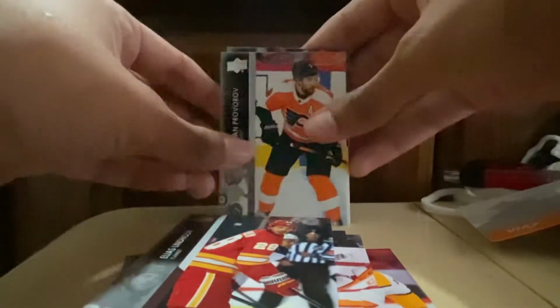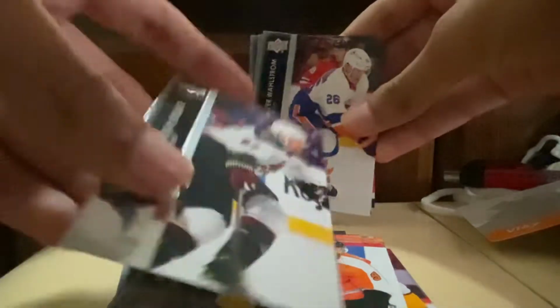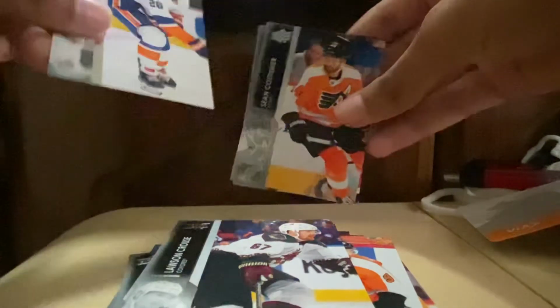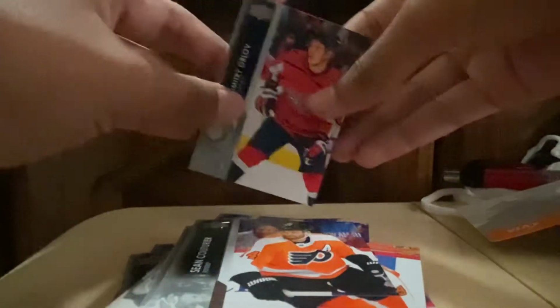Ivan Provorov from the Philadelphia Flyers. Lawson Crouse from the Arizona Coyotes. Oliver Wahlstrom from the New York Islanders. Sean Couturier from the Philadelphia Flyers. Or Sean Couturier, my bad. And we end off with Dmitry Orlov from the Washington Capitals, who I believe got traded. So this is the only insert we got.